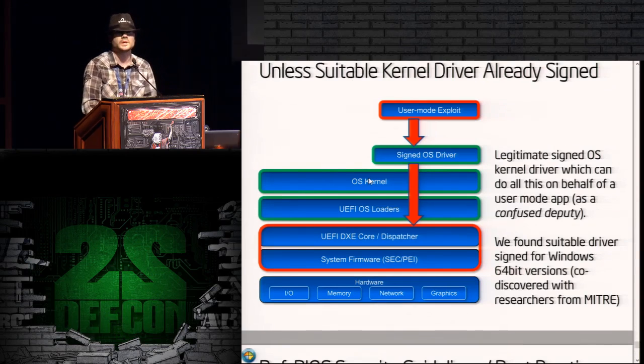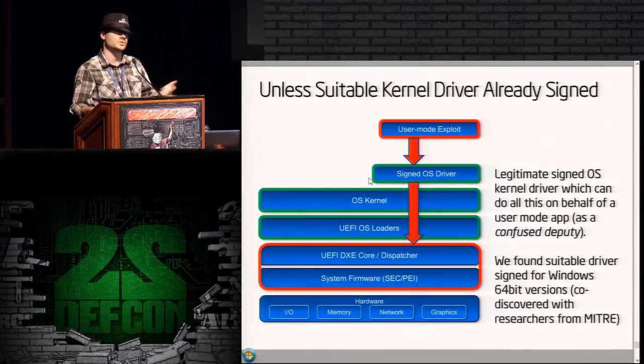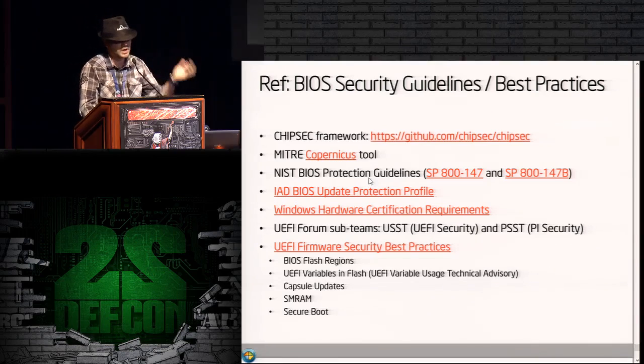However, what we co-discovered with the MITRE team is that there are kernel mode drivers that actually do that for you. You can ask them to access physical memory or I/O ports or MMIO or PCI config, and they would do it, and they are signed for all versions of Windows that require signatures. So yes, that makes all of those attacks, even those that initially required kernel mode privileges, usable from user mode. You can compromise BIOS, compromise SMM, bypass secure boot, and enable evil maid attacks from user mode.